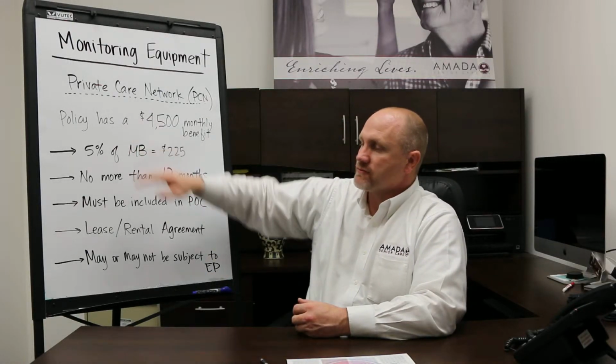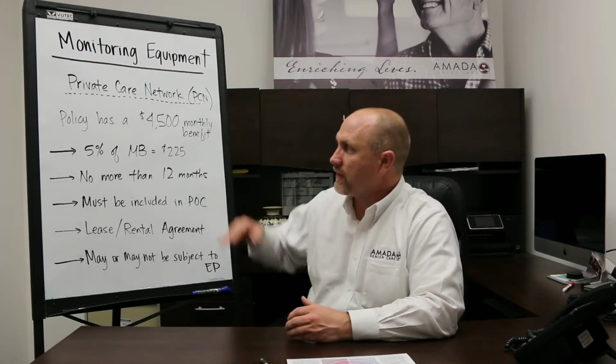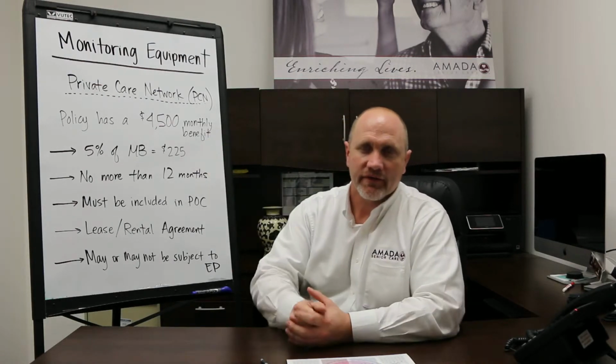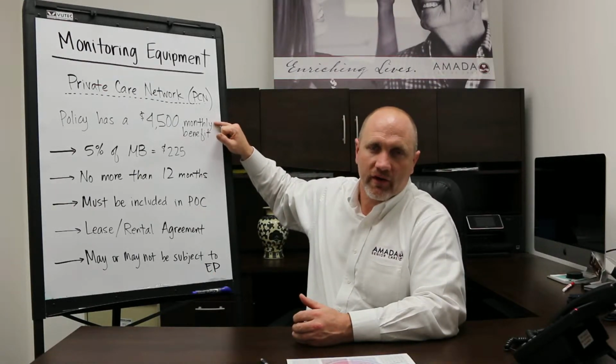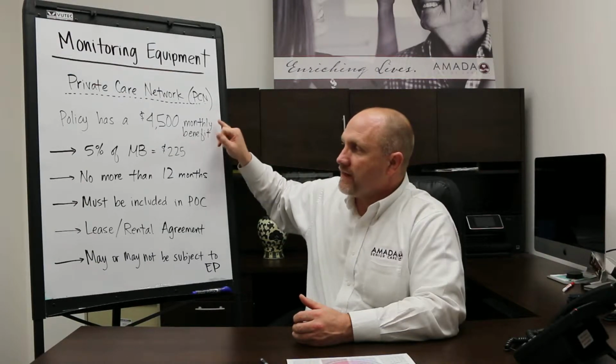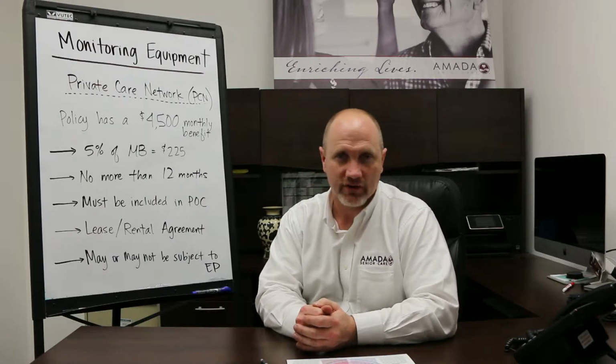A lot of times when I've seen policies, they look at whatever the weekly benefit or the daily benefit or the monthly benefit. A lot of times they'll look at the monthly benefit, and they'll pay out up to 5% of the monthly benefit. So in this case, if somebody has a $4,500 a month benefit, then they can carve out 5% of that, which is $225, to pay for monitoring equipment.